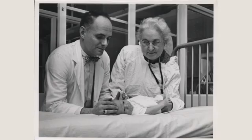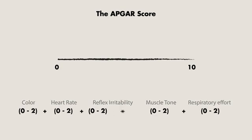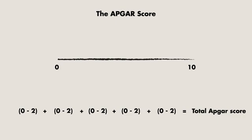The Apgar score was invented in 1952 by anesthesiologist Virginia Apgar. It is a scoring system ranging from 0 to 10 and is calculated by evaluating the newborn based on 5 criteria. Each of these criteria can be allocated a score from 0 to 2, and then the sum of these criteria will give you the total Apgar score.